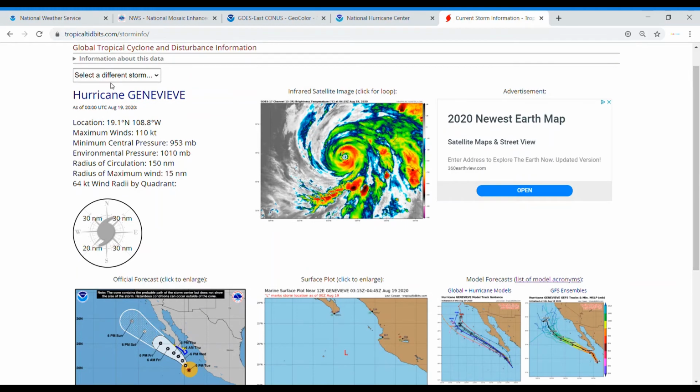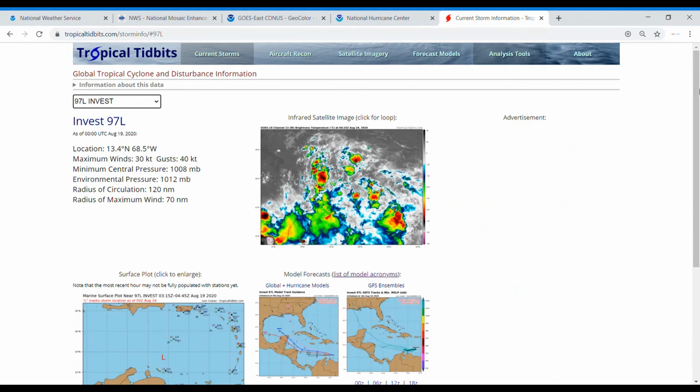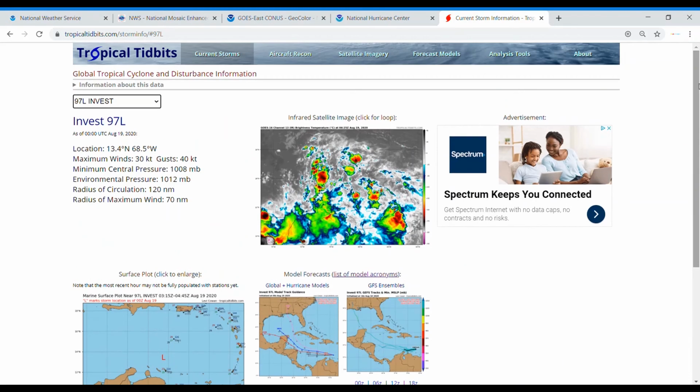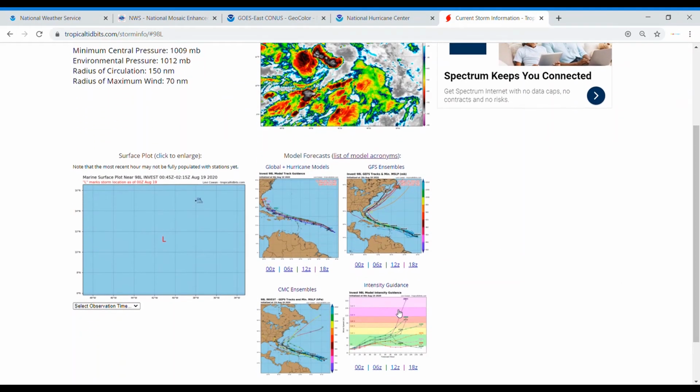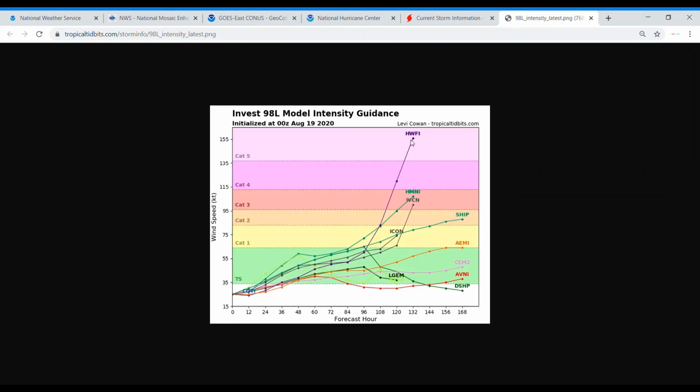Alright, so I just got to differentiate between these two invests here. Nope, this is not the one that I want to talk about. I want to talk about 98L in the last 40 seconds I have in this video. Intensity guidance. Here you go. You have a couple showing Cat 3, one showing Cat 5, another showing Cat 2, a couple more showing Cat 1, and many showing at least tropical storm. So very high chance this becomes something.